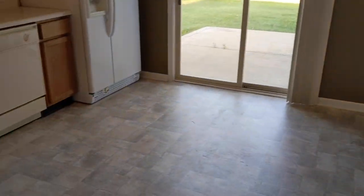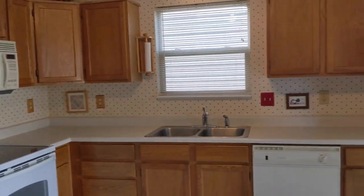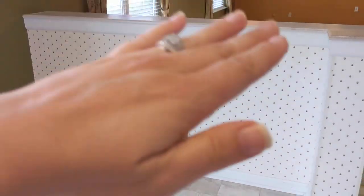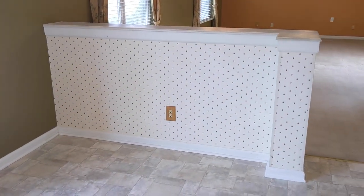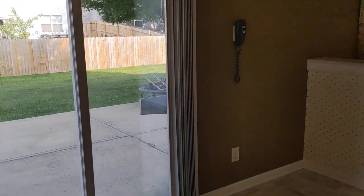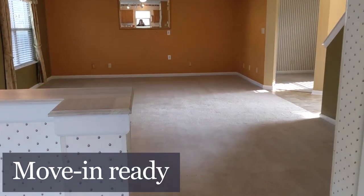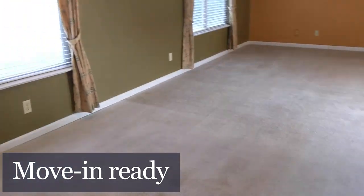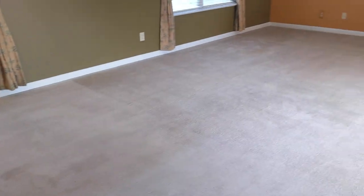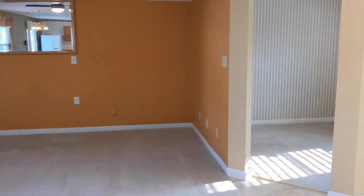You've got a decent sized kitchen here that you could actually put an island in if you wanted to. You could also extend this little area here to put a bar top there if you'd like. This home is ready for you to customize and make your own. You do have a dining room area right here. Open concept, so you've got the living room, dining room, and kitchen all in one area.